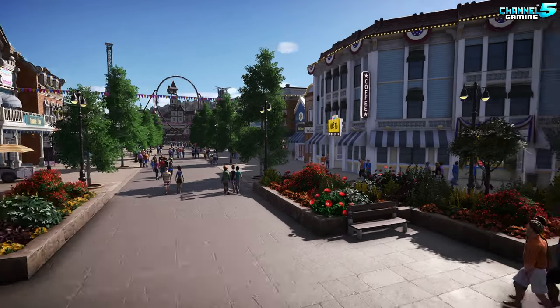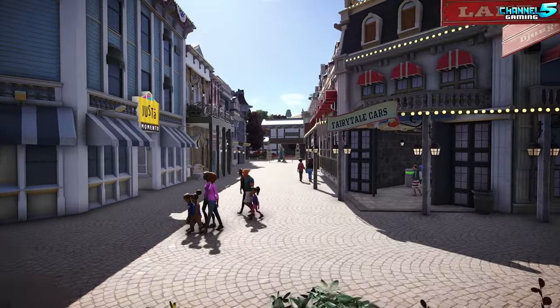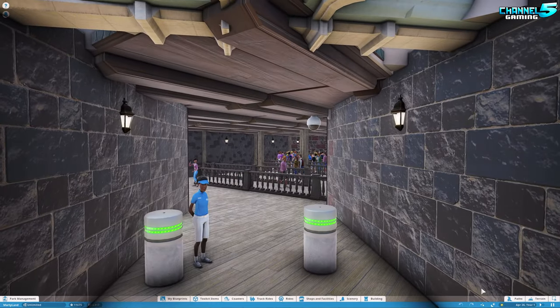Beautiful garden work, beautiful plaza area, giving me a little bit of Disneyland Main Street vibes over here. We got Fairytale Cars, an indoor dark ride of sorts, possibly.